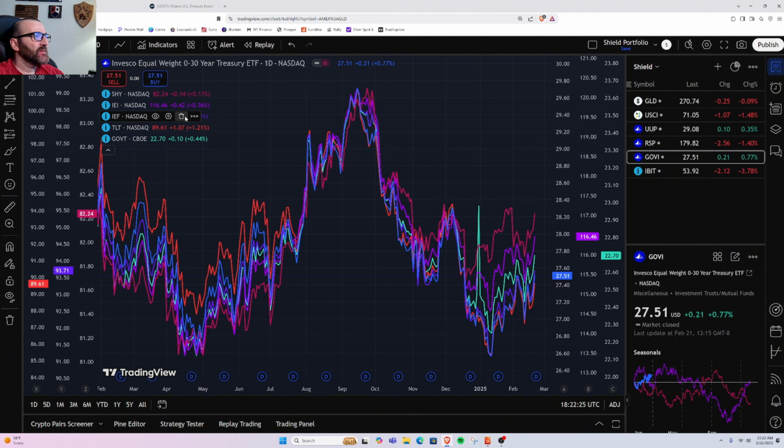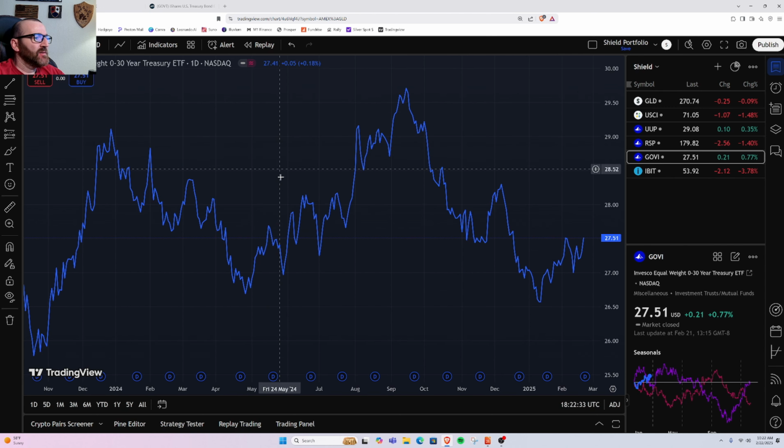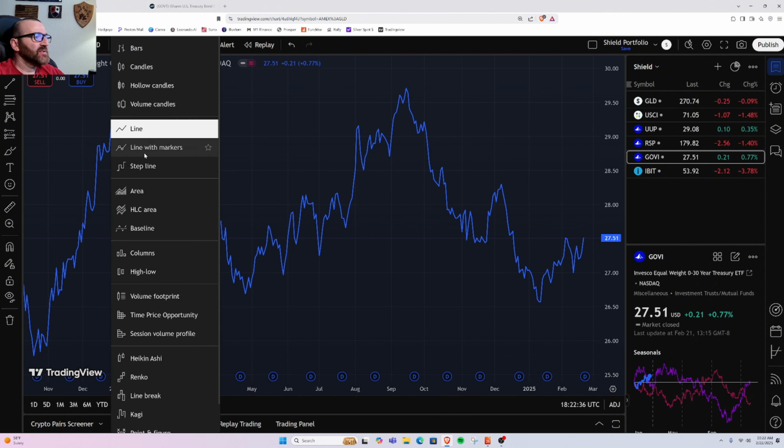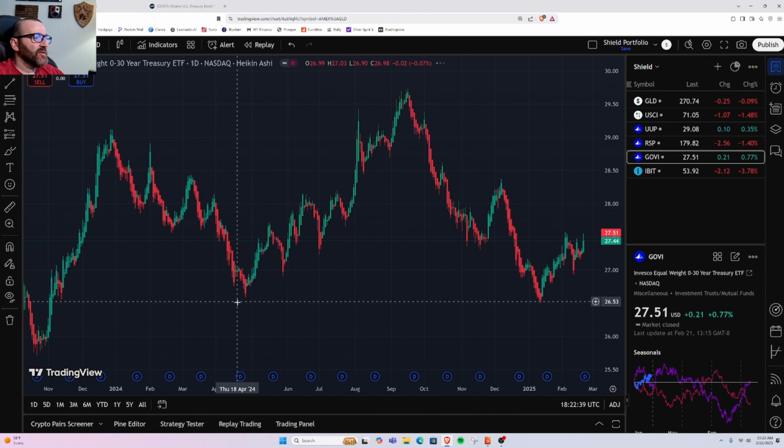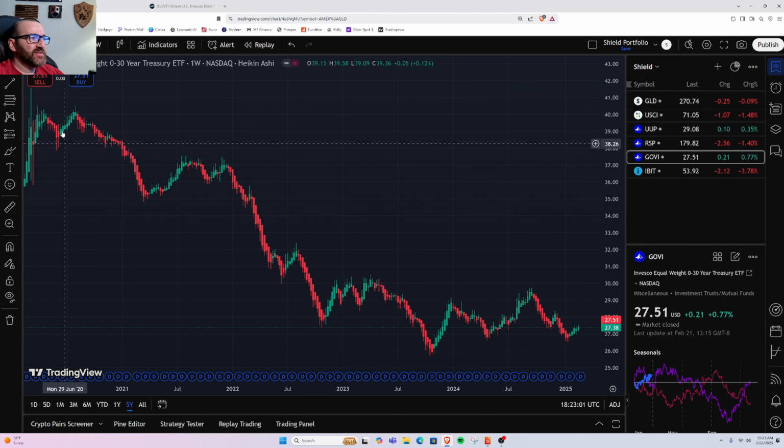So 20 year is going to be more volatile than a 1 to 3 year. So I get rid of these ones, I just get rid of all of them. Right, so our GOVI is a little more volatile because it's further out on the curve versus the GOVT, because its maturity curve is less than 10 years, or this one looks like it's greater than 10 years. That's fine, so I'll have more volatility in it, but because it's equally weighted, that's more of the risk factor I wanted. So let's just show a little bit of the difference between the GOVI and the GOVT. You can still see it's a downtrend over 5 years.